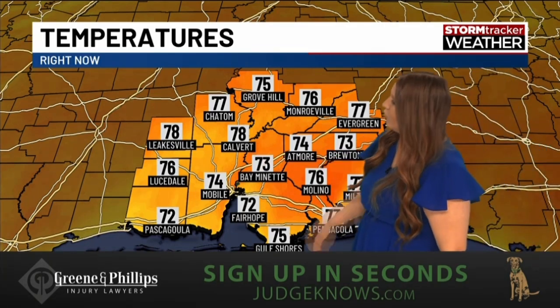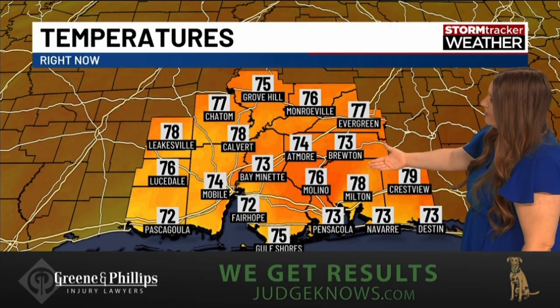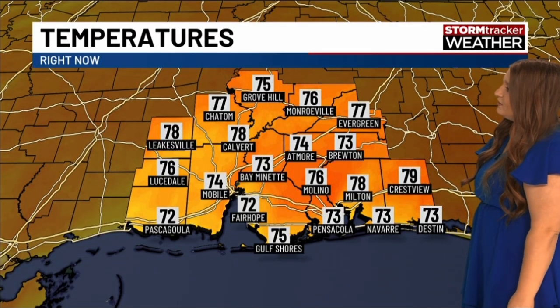Right now, 74 in Mobile, 73 in Pensacola, 79 in Crestview. Just got 78 in Milton, 77 in Evergreen, 75 in Grove Hill, and 78 over in Leakesville. And it feels humid out there. We've had that southwesterly, southeasterly wind the last couple of days. It brings in that warm, moist, and humid Gulf Coast air. So that's why we're getting closer to that noticeable category. And you're going to feel that up until that front passes this weekend.